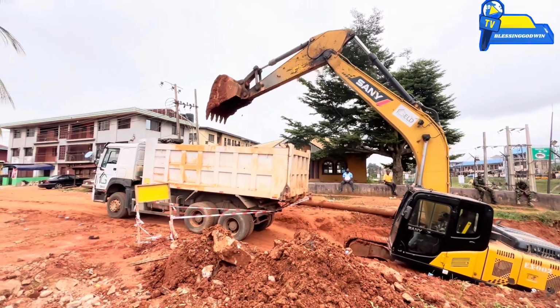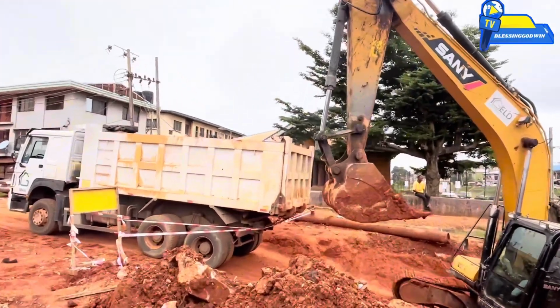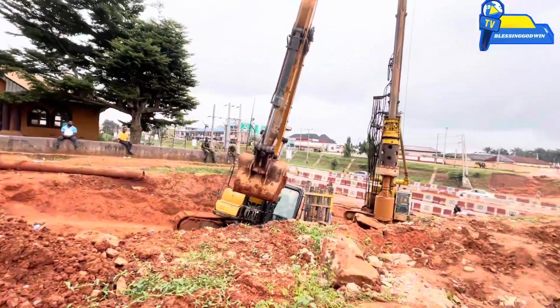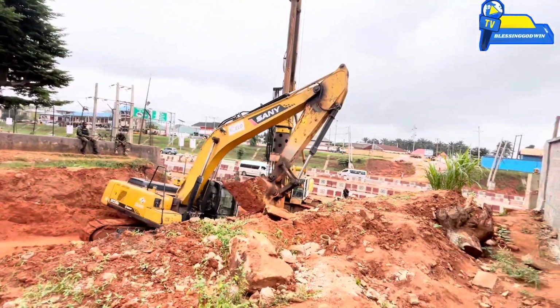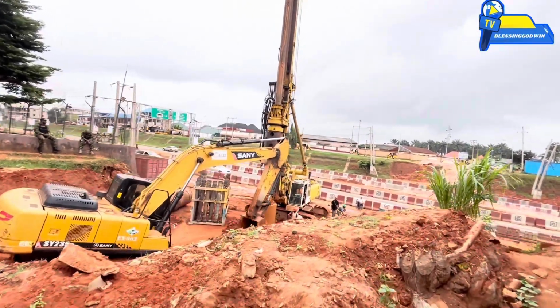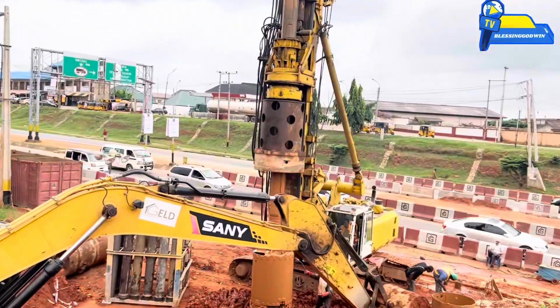And also don't forget that the company that is in charge of this construction is the GELD Construction Company, and these guys have been doing just good in Anambra State lately. Yes, their performance when it comes to road constructions has been superb.